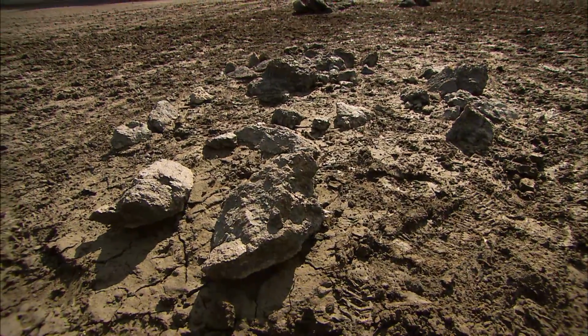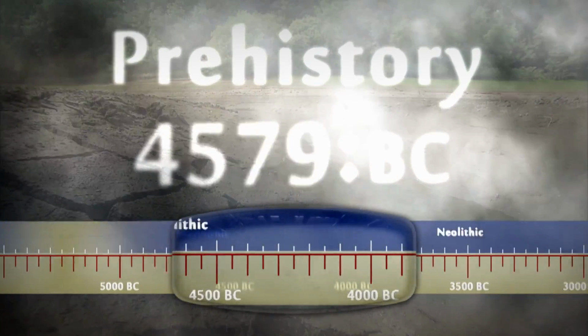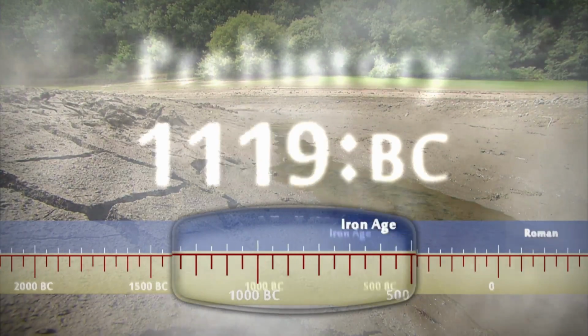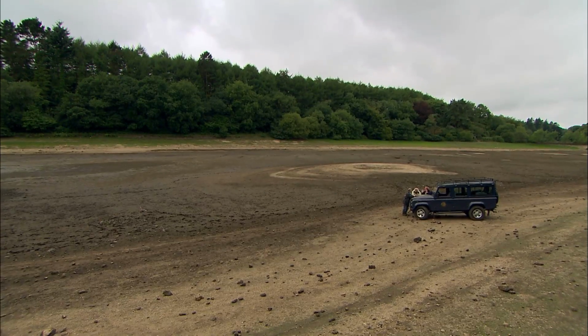There could be a complete prehistoric site waiting to be discovered beneath all this mud. But the prehistoric is a fantastically long period of time and covers everything before the Roman conquest of Britain nearly 2,000 years ago. Your perfect site? Oh, it's a dream, Tony. You can actually walk across it and stub your toe on the prehistory. I'm used to having to dig down to get it, but here it's at the surface.